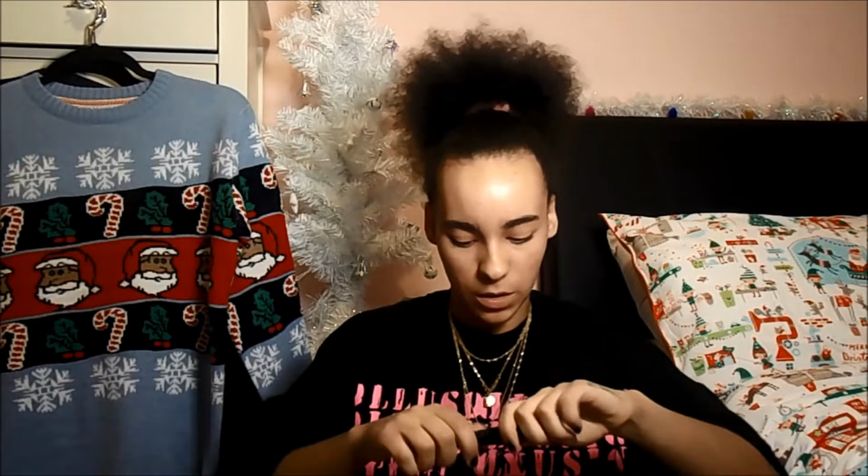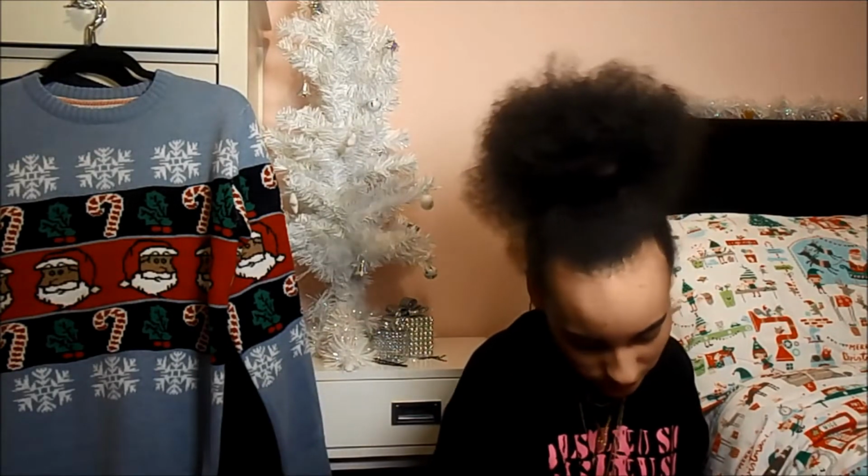Then I got the CYO Metallic Eye Sticks. This one is in the shade Clowning Around, and again, it's more of a goldy, light gold shade. Can't really see that very well. And then I also got another one in the shade Small Minds, if I can open this, which is more of a bronzy sort of shade as well. I then bought myself some more nail varnishes, just because I wanted to.